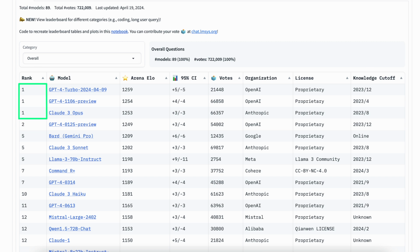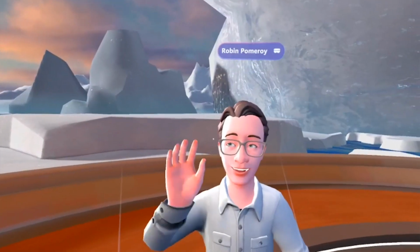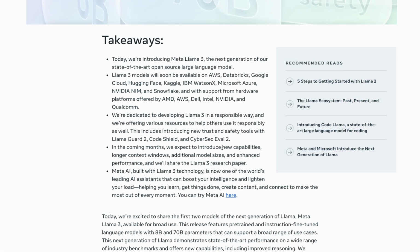So all in all, Llama 3 seems like a very useful model and a great step towards capable open source models. I think that Meta did a great work here. And to be honest, I don't get the whole thing about metaverse, but 400 billion open source language model trained on tens of trillions of data? Yeah, I get that. In the coming months, Meta is promising to release more capabilities, larger context windows, and a research paper. So stay tuned, I'll try to cover these updates in my future videos.